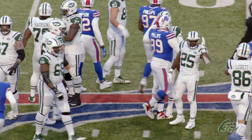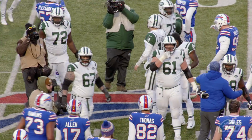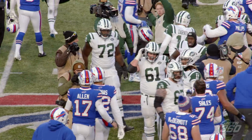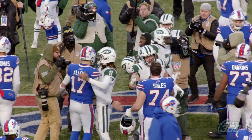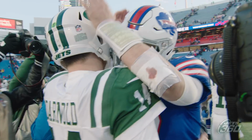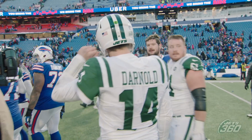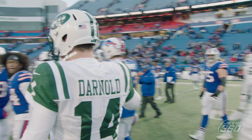And so as fans, we got to make sure that we don't just root for the Jets to lose to get a high draft pick. It's more about the development of your young quarterback, your franchise quarterback, which is so important to the long-term success of the organization. So I love that the Jets were resilient. They showed courage, they played until the end, and they came away with a big win in Buffalo.